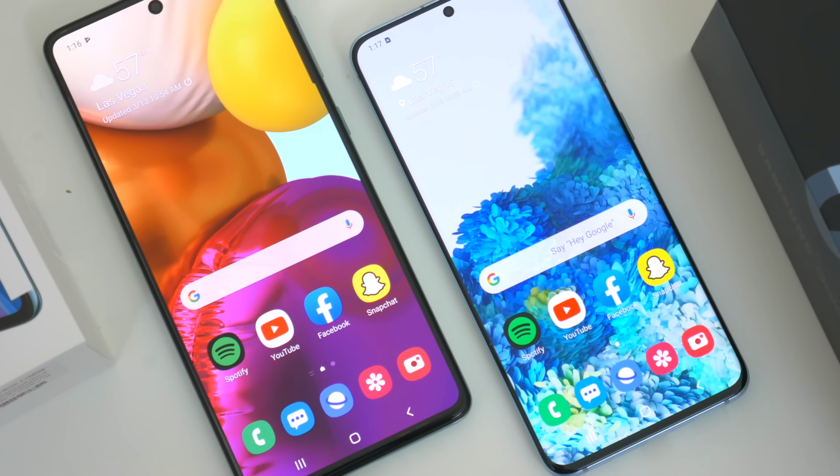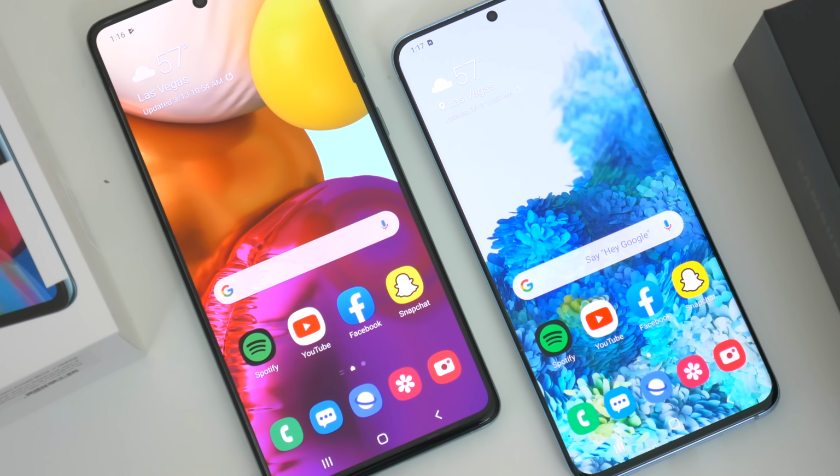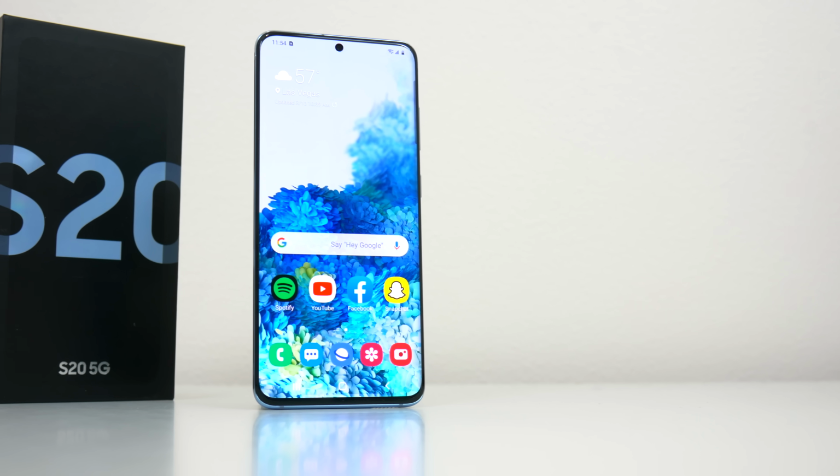So there you go. That's everything you need to know if you're deciding between the A71 and the new S20.